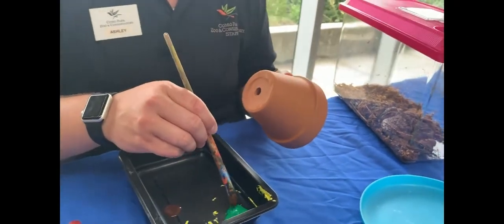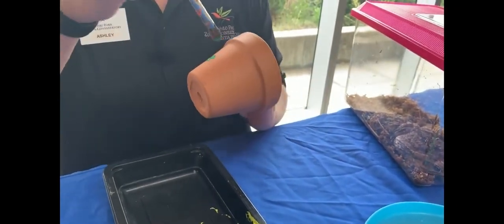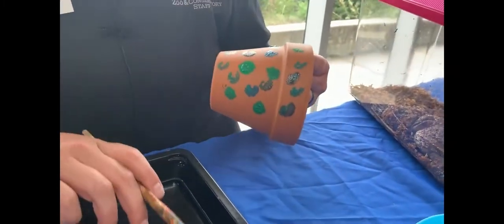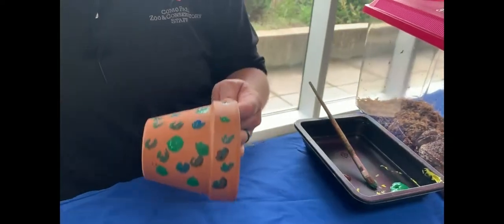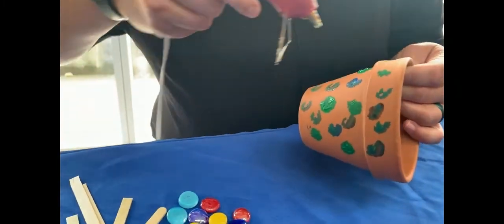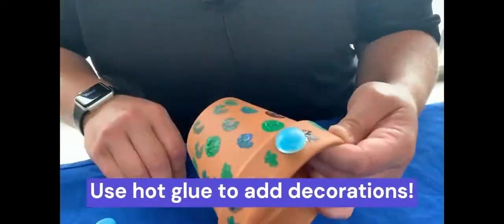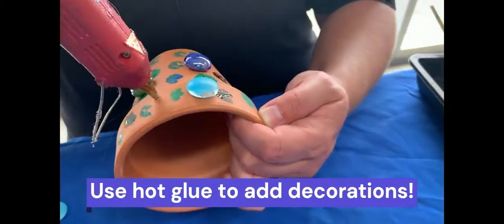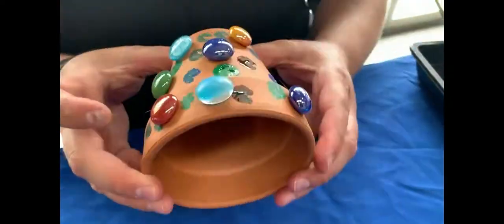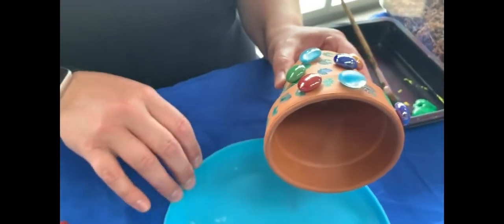The first thing I wanna do is put some paint on it. So I'm just gonna put some polka dots, all different colors all around there. And then I'm gonna add some more depth to it because we wanna make it even prettier. We're gonna add some of these cool little jewels, beads, shiny things. All right, so we have our toad abode. We got our nice little bedazzled stones on there.